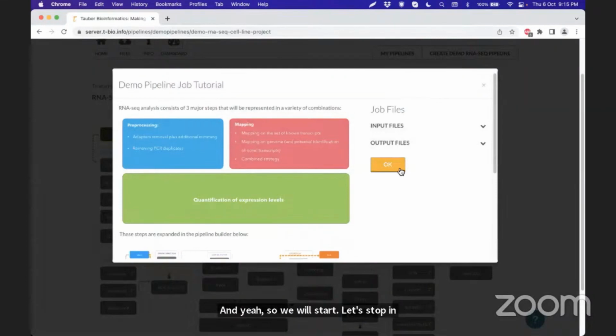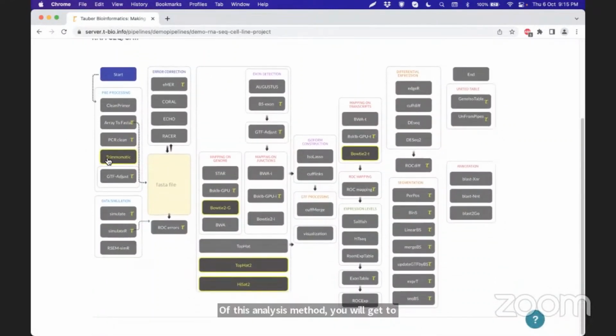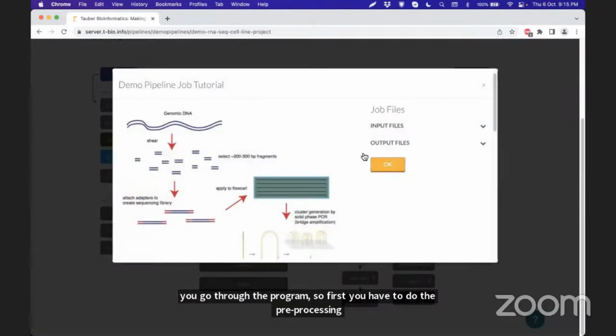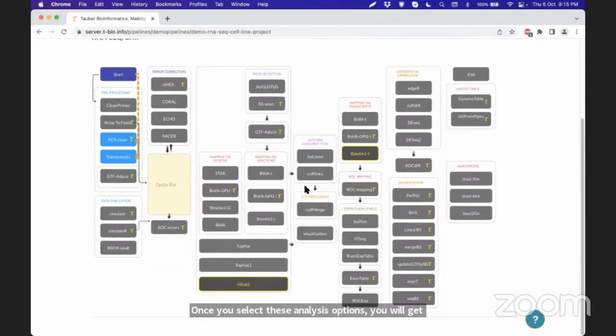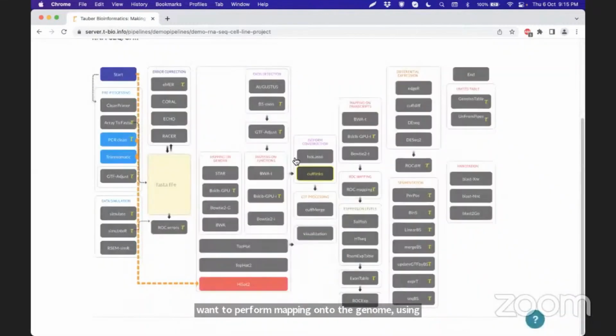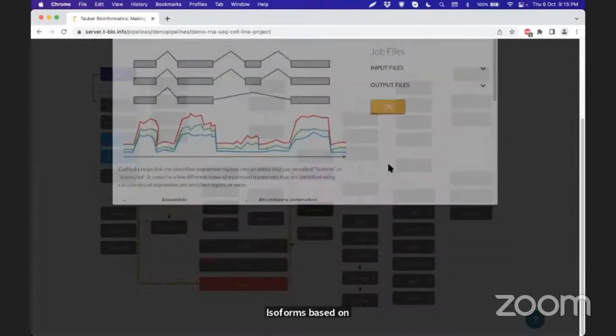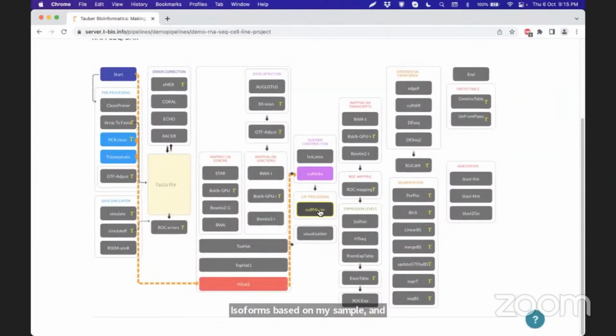The input files have already been uploaded, so you just have to follow the lead of the highlighted sections that this demo pipeline is offering you, and the choice of analysis method you will get to know as you go through the program. So first you have to do the pre-processing. Once you select these analysis options, you will get suggestions based on what could be your future step. I want to perform mapping onto the genome using HiSat2, and then identify some novel isoforms based on my sample, and their expression should be quantified.